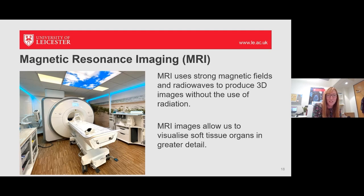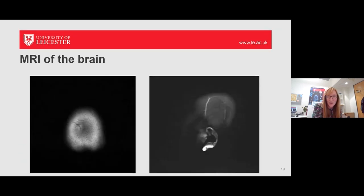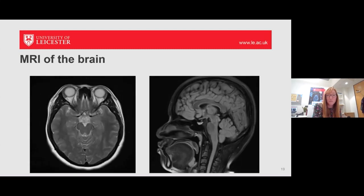They're sometimes not very pleasant. It's more like a tunnel that you go into. But the images that you get out of them are really quite high resolution and really demonstrate some soft tissue organs in much greater detail than CT or X-rays will show.